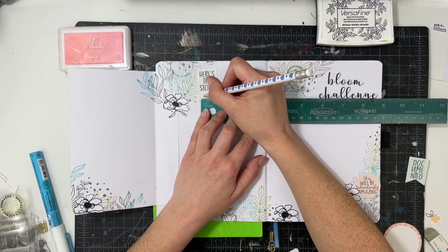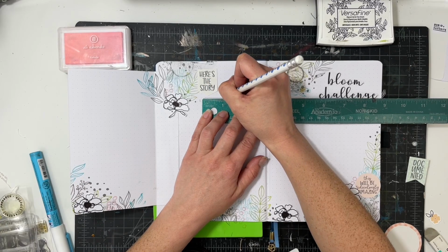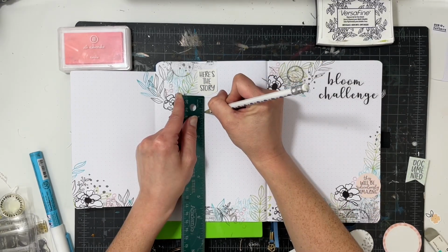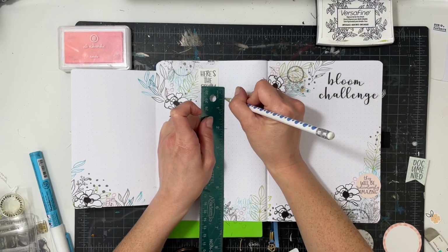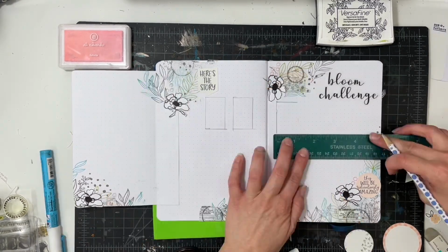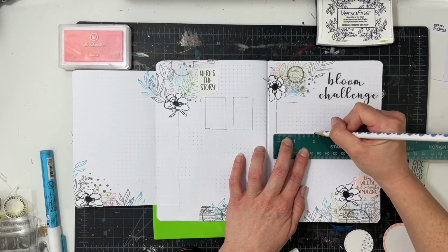So there's like 3 sections, and I start in the middle section, and I decide to go 6 boxes over and then 8 boxes down. And that works out to about an inch across, and then 1.5 inches tall, which is a pretty good size for a book.